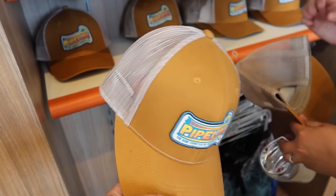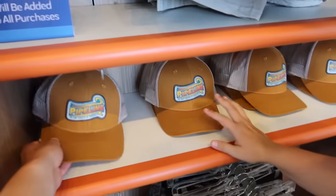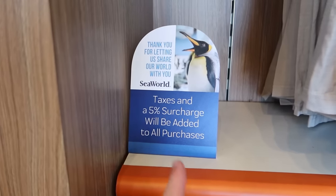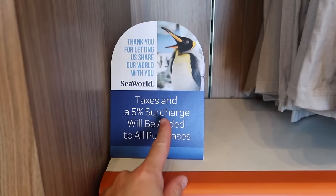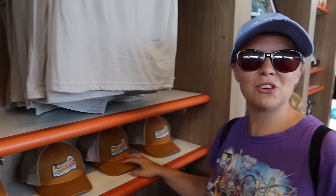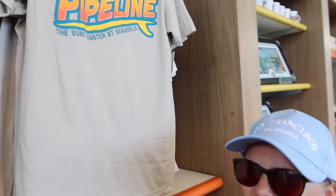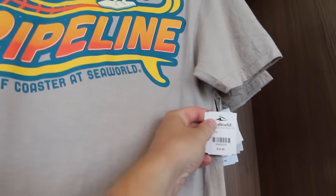Doesn't look like it. Are they priced? Oh, it's on the top. $32.99. There we go. And you've mentioned this at our Busch Gardens vlog, and also, of course, every SeaWorld Parks and Resorts we go to, you do get a 5% surcharge for increased operating costs now. Crazy. Why not just add the price to the existing stuff? I don't know, Charlotte. And then, of course, you've got the logo. Love the branding. $32.99, not too bad for a t-shirt.